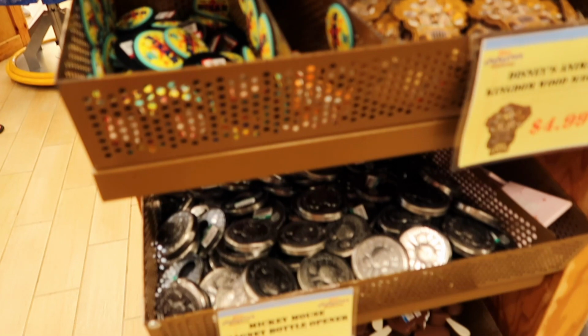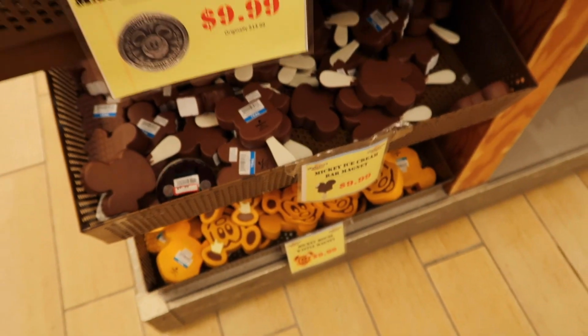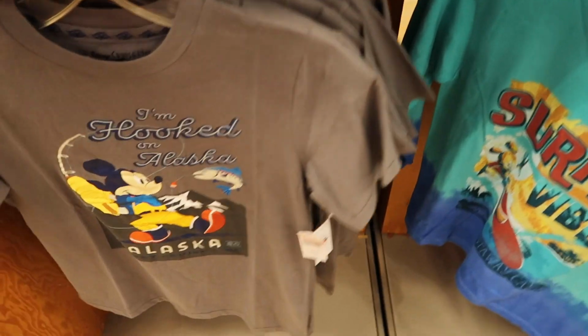Treat yourself. And just looking at all the magnets, they're all the same that we've seen in past weeks. Nothing really new. They have the ice cream, they have the waffles. Really nothing new over in the magnets. They still have a lot of cruise line stuff. That's kind of been the theme here for a while now too.